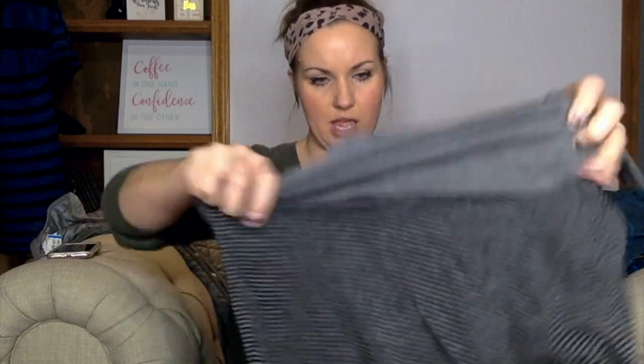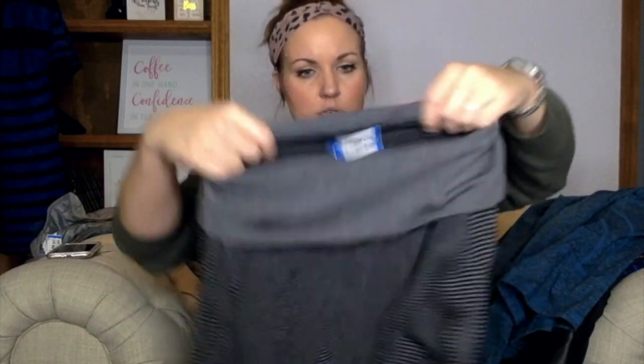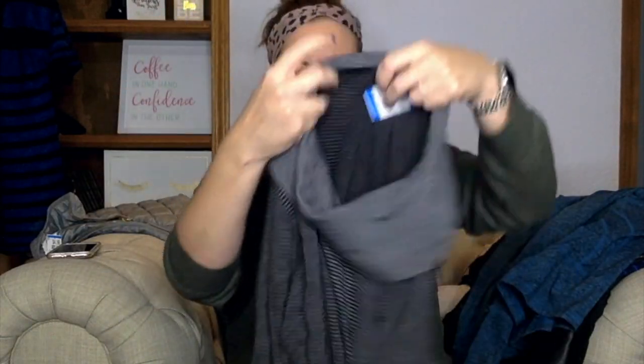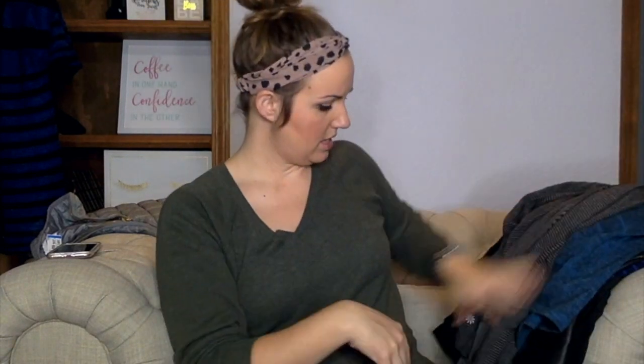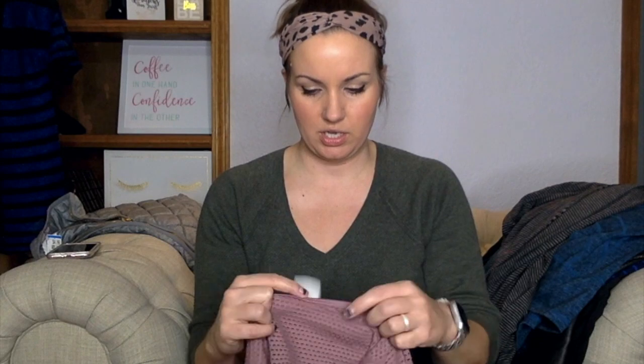Another Athleta piece. Size large. This is a long sleeve, either off shoulder or cowl neck sweater, probably cowl neck there. But you can see the detailing on the back. Anything that has just a little bit of extra, if it's a little extra, it's going to sell. And Athleta is super easy to find model images of.